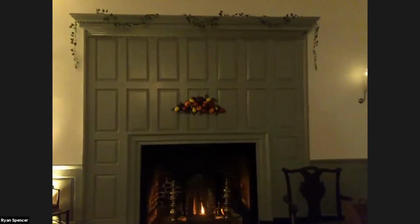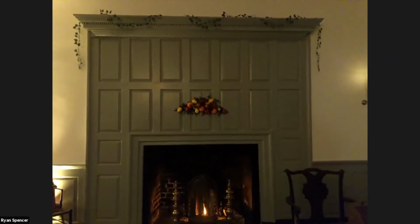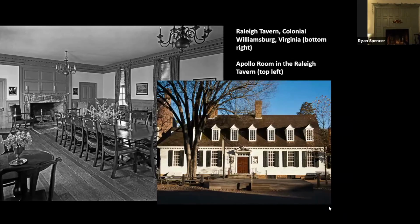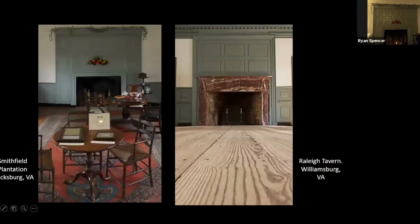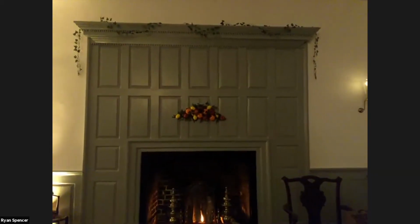And we're going to go ahead and screen share an image of what you just talked about, the Raleigh Tavern in Williamsburg, side by side so you can see that. There we're showing the tavern in Williamsburg and the room, and you can see to the left at the end of the space in that dining room. And then this side by side with Smithfield Plantation on the left and Raleigh Tavern on the right. Wonderful. Yeah, that's fantastic. I love seeing those side by side.